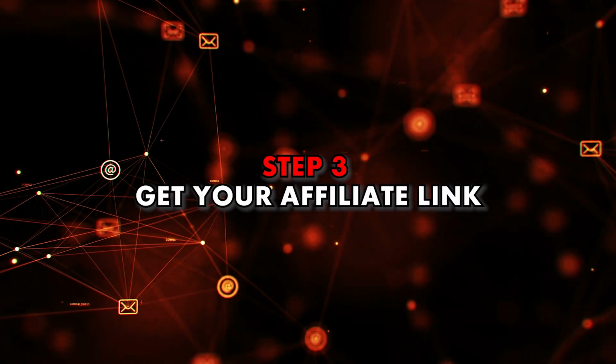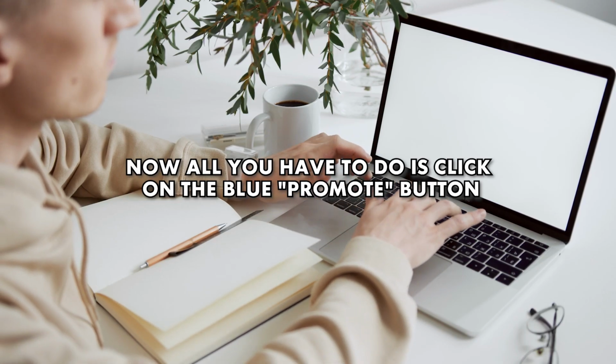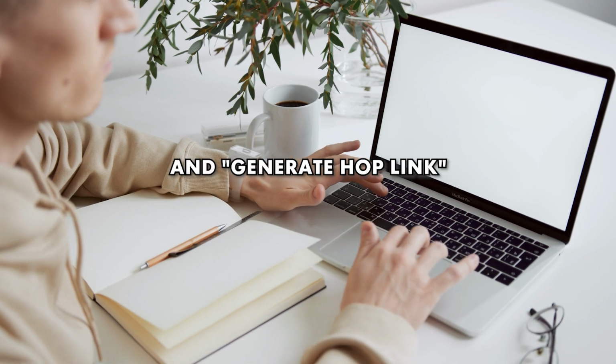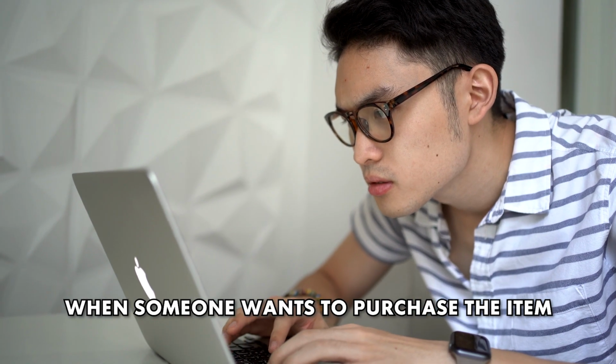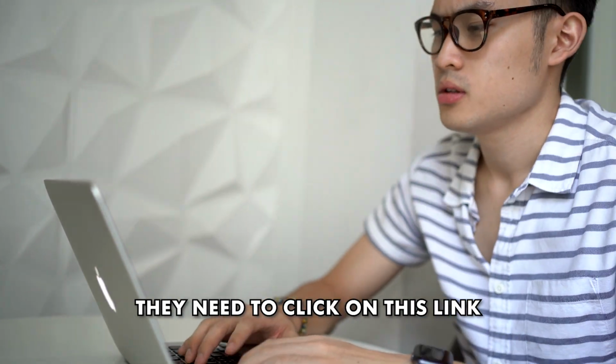Step 3. Get your affiliate link. Now all you have to do is click on the blue promote button and generate a hop link to copy your unique affiliate link. When someone wants to purchase the item, they need to click on this link.